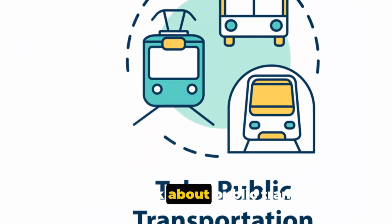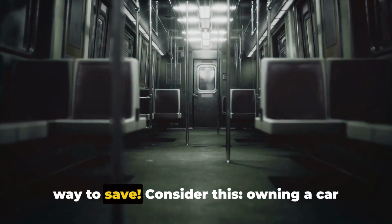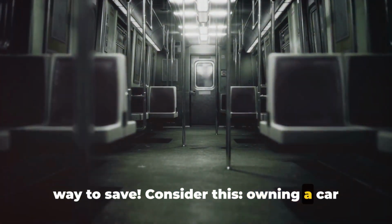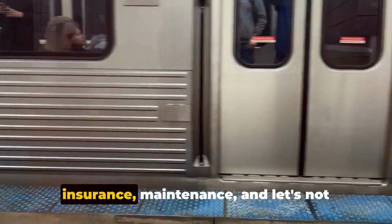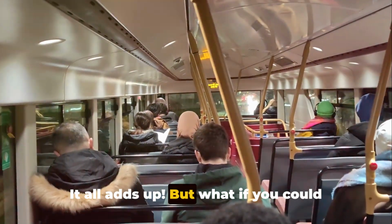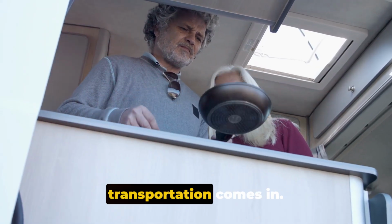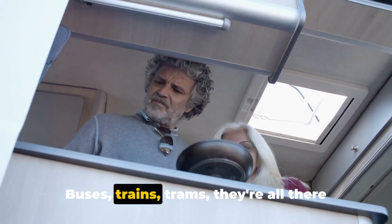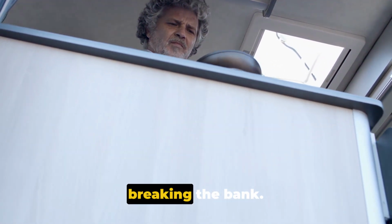Moving on, we talk about public transportation. It's not just a means to commute, it's a way to save. Consider this. Owning a car comes with so many hidden costs. You've got your monthly payments, insurance, maintenance, and let's not forget about gas. It all adds up. But what if you could avoid all those costs? That's where public transportation comes in. Buses, trains, trams, they're all there to get you from point A to point B without breaking the bank.